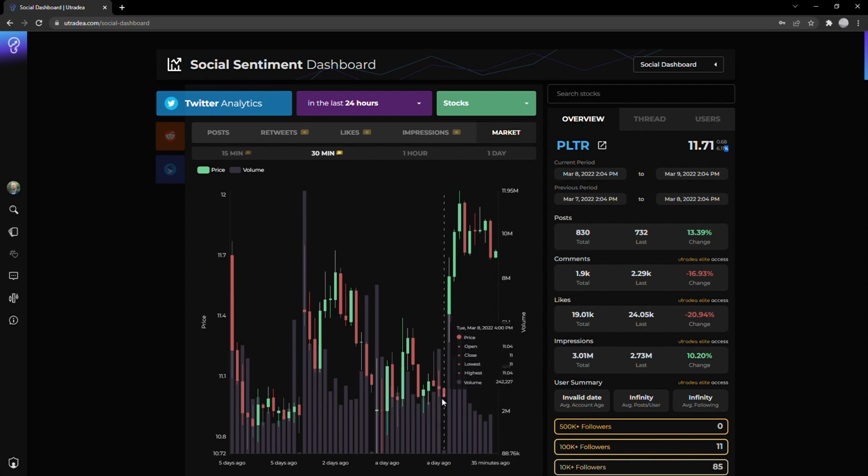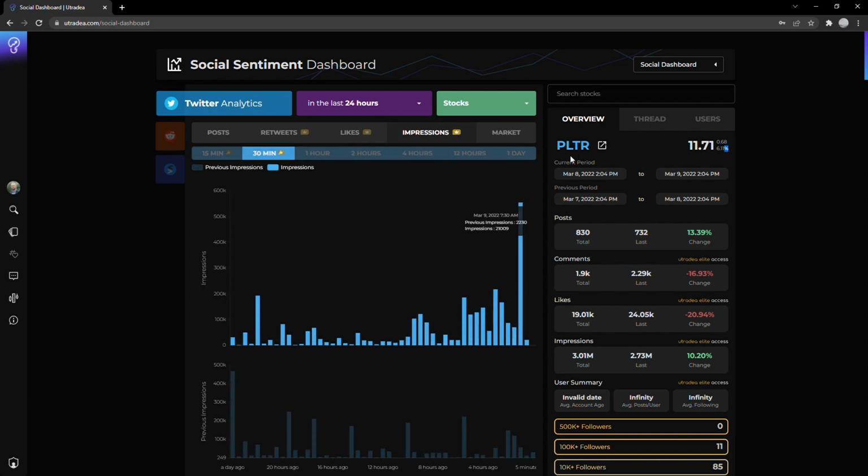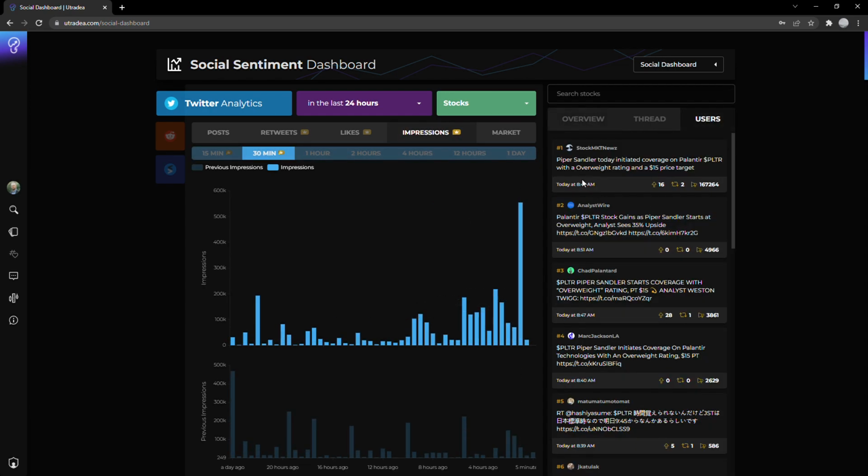Yesterday, Palantir trading closed out the day at pretty much $11 a share. But then market open, nice big green candle, two more to follow, and then just kind of leveled out at about the $11.70 range per share. I'd say the biggest reason is because of this. We jump back over to initiating coverage and then setting the price target of $15 a share.